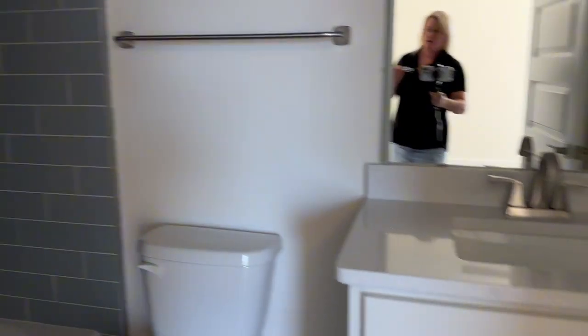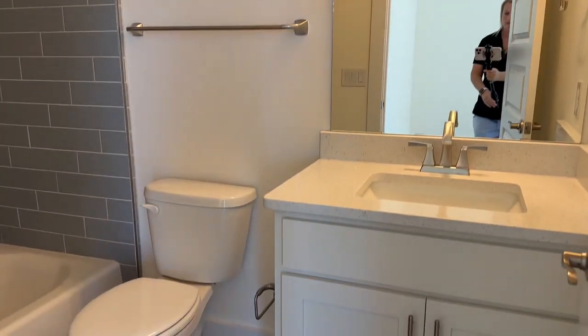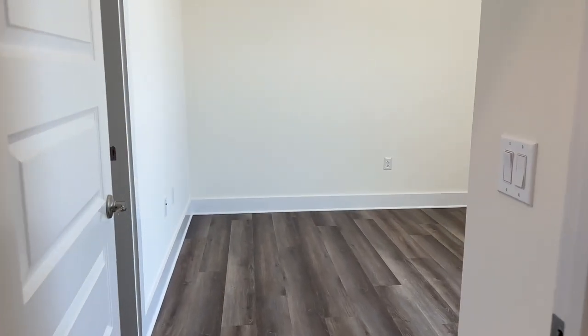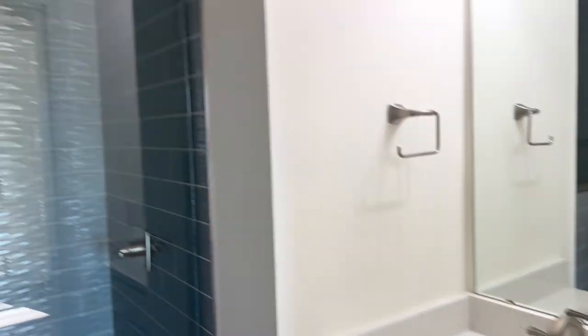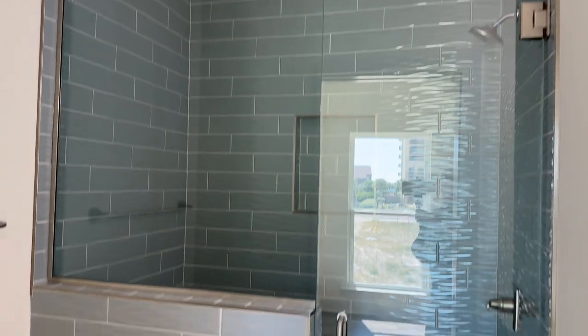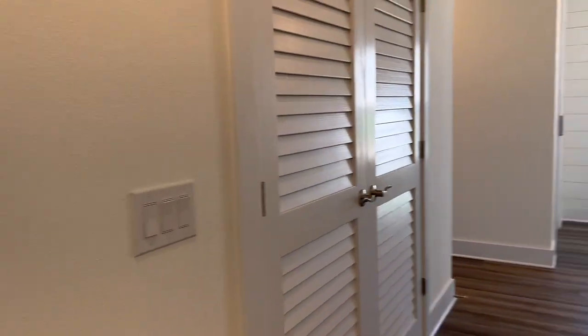Bedroom number 3. Bedroom number 4. These guest bedrooms up here are kind of small, in my opinion. Nice stand-up shower there. So you couldn't fit kings in these 3 bedrooms, in my opinion. You'd have to do queens.